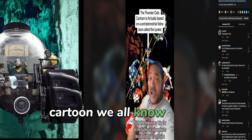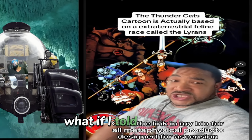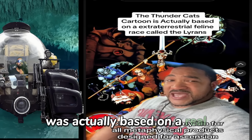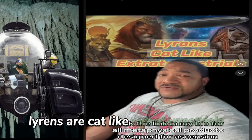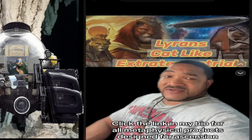What if I told you that the cartoon we all know as the Thundercats was actually based on a real ancient cosmic war that took place between the Lyrans and the Draco Reptilians? Lyrans are cat-like extraterrestrials. They actually depicted them all through the hieroglyphics of ancient Kemet.